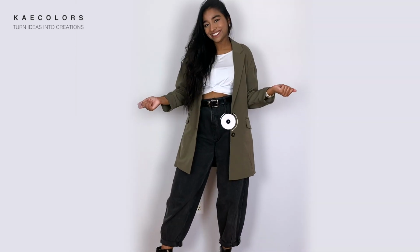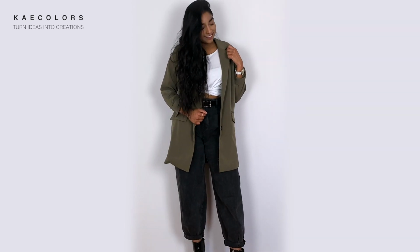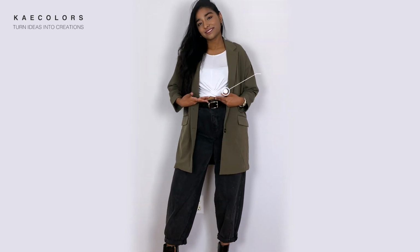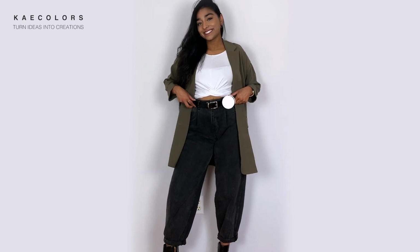Another way I like to dress up my slouchy jeans is by adding a blazer. I personally love blazers because they create a very elegant, classy, layered look to your outfit and create just a very eccentric style, which I really, really love.